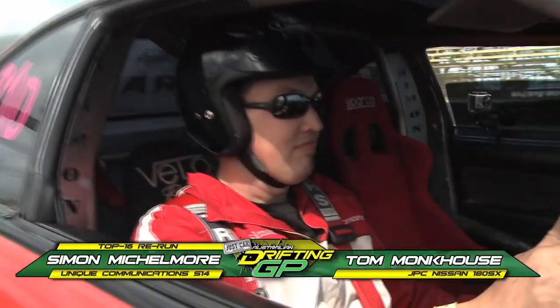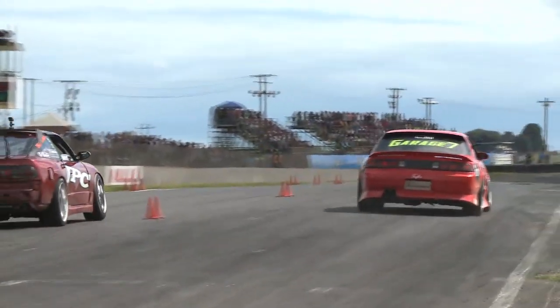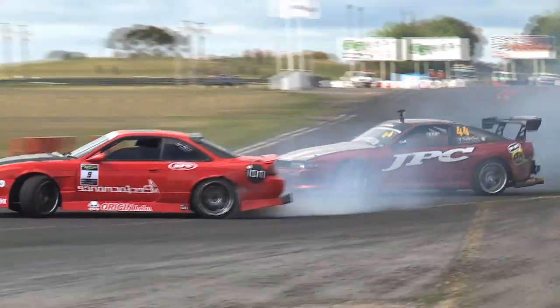Now this is a matchup. Both veterans of the South Australian drift scene, Simon Michaelmore and Tom Monkhouse. They have gone at it so many times before, and this time around the judges couldn't separate them on the first battle, so now they are having a rerun. But look at that, full throttle entry from Simon Michaelmore.